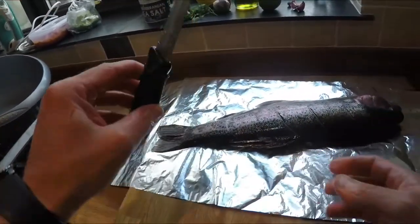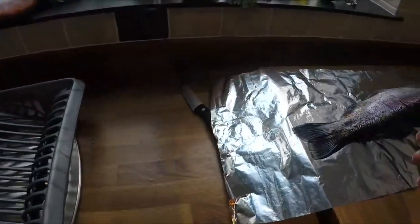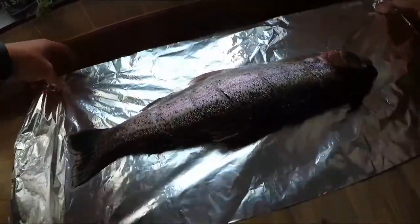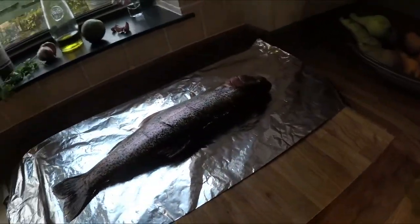Okay, so that's the last of the fillet knife. Don't need that anymore. Get rid of that. First things first, we're going to chop some lemon.